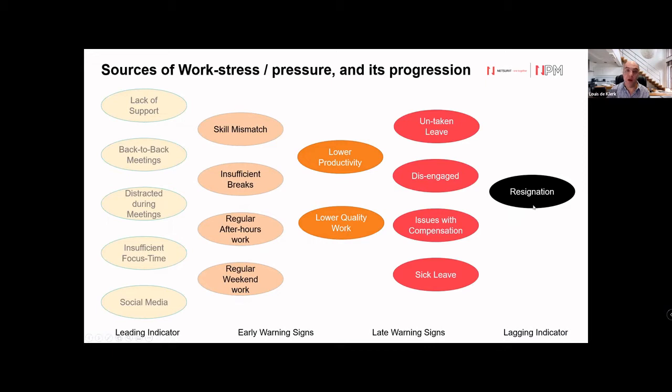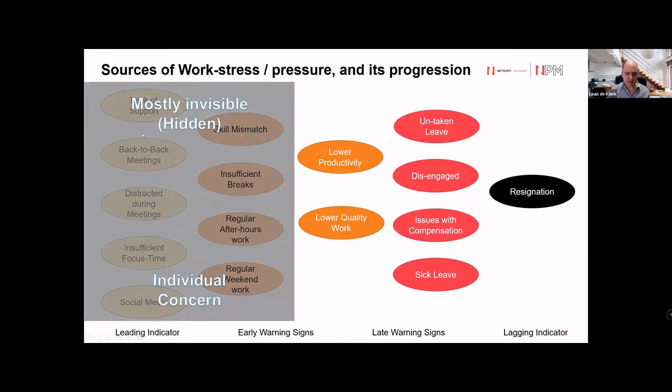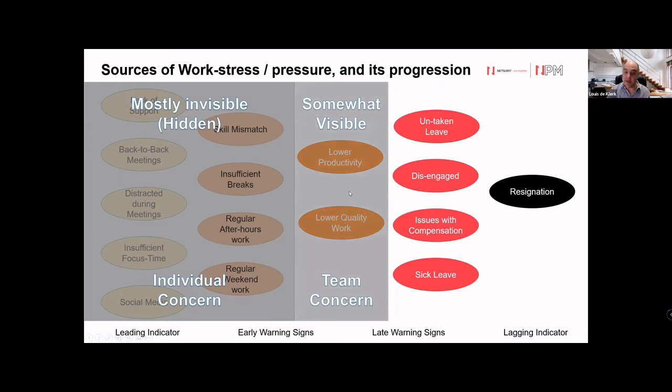And by the time it's too late, you see the resignation. Now, if we look at these things, these first couple are mostly invisible. They're hidden. And it's typically only the individual that sees them and that is worried about these things. Teams typically see, and this is a little bit more visible, the low productivity and low quality of work, although that can also be difficult to monitor and to observe.